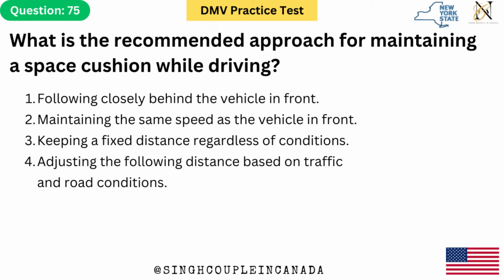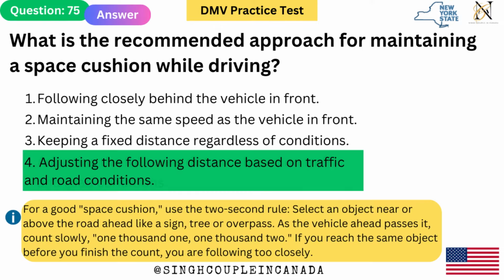Question number 75. What is the recommended approach for maintaining a space cushion while driving? 1. Following closely behind the vehicle in front. 2. Maintaining the same speed as the vehicle in front. 3. Keeping a fixed distance regardless of conditions. 4. Adjusting the following distance based on traffic and road conditions. The answer is 4. Adjusting the following distance based on traffic and road conditions.